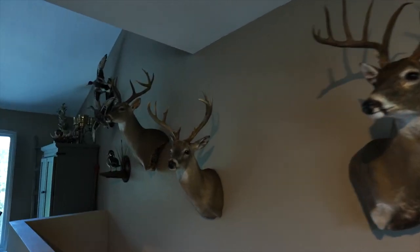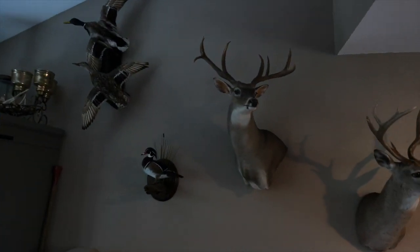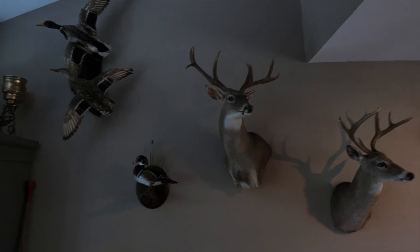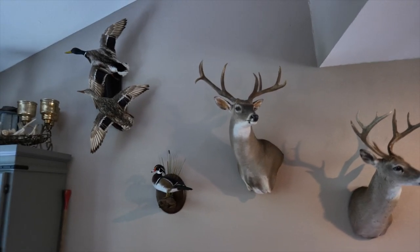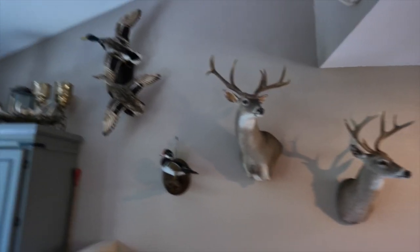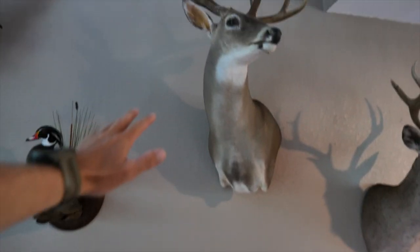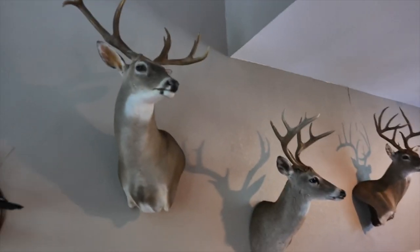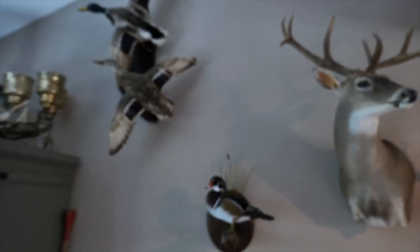At first I was thinking, well, maybe there's a chance when we first moved in here that if I ever get an elk, maybe it could go right here. But we have filled it up, and also the outstretched arm to hang that thing, dad would be going down the stairs. So I love my little whitetail wall here.